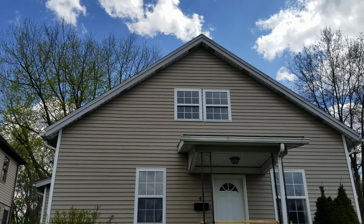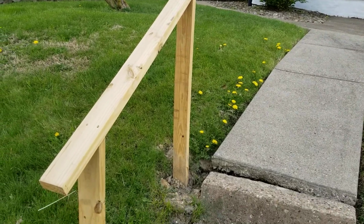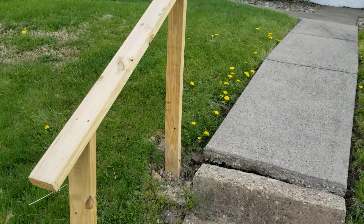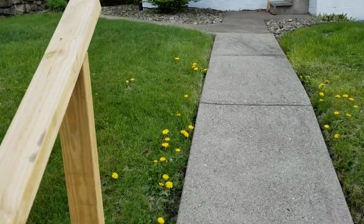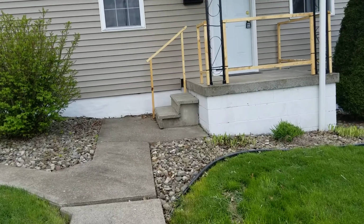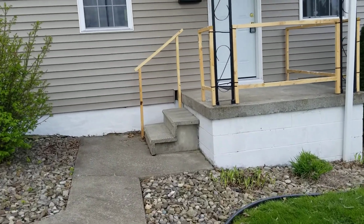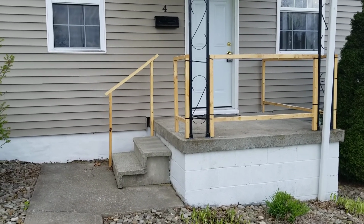Well, here we go. This is the house we're selling. It is sold. We close tomorrow. Put a makeshift handrail there because the inspector said we needed one in. The new owner said she's going to remove that, and also the temporary railing. They wanted some railing there, so we put some railing on.